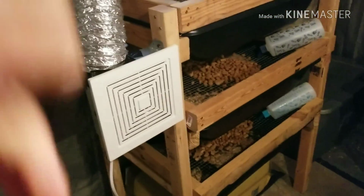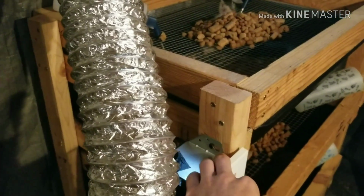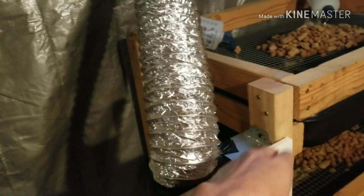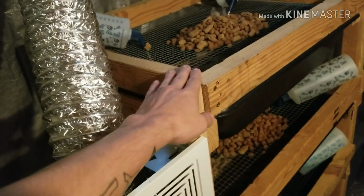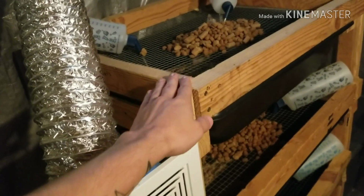It is a little noisy, but it's just mounted to the side of my rack because I have a concrete wall behind this tarp. You see back there. I didn't want to mess around with that, so I just hooked it onto here. It doesn't really do much. You can kind of feel maybe a little bit of vibration on the rack, but nothing too crazy.